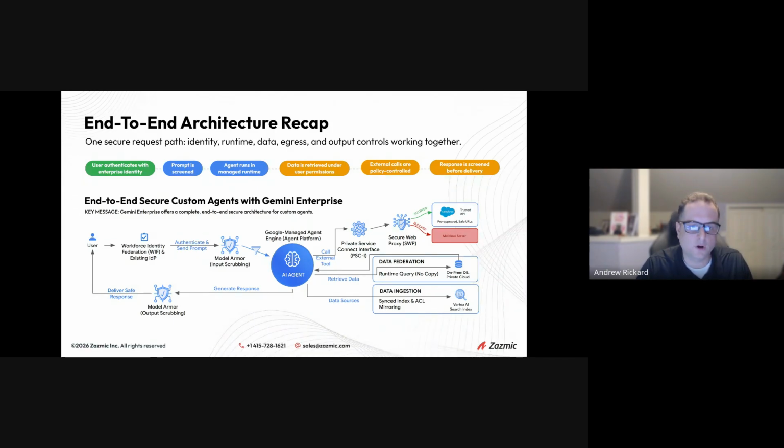Any external call the agent makes is policy controlled. Only pre-approved safe destinations are allowed. And the path out is locked down with things like Private Service Connect with a secure web proxy, so a malicious server simply cannot be reached. And then the response gets screened one more time before it's delivered. So identity, runtime, data egress, and output all working together on one request path.